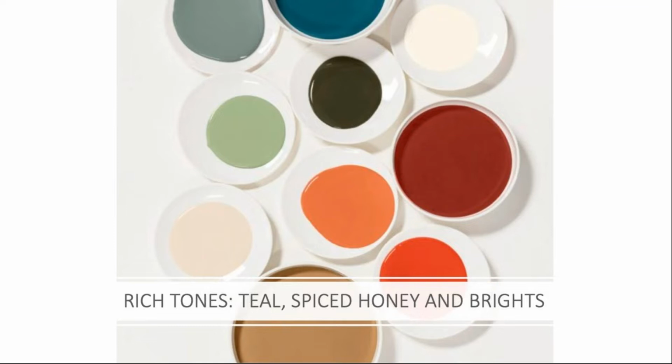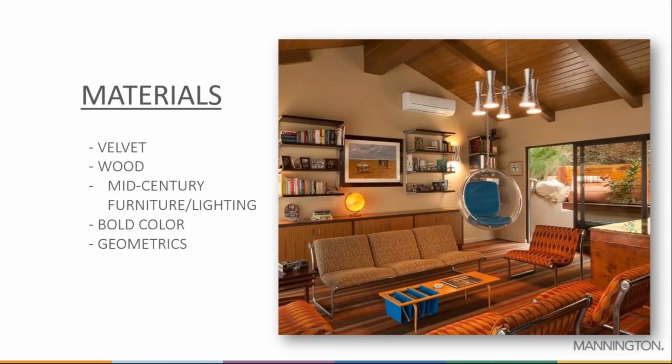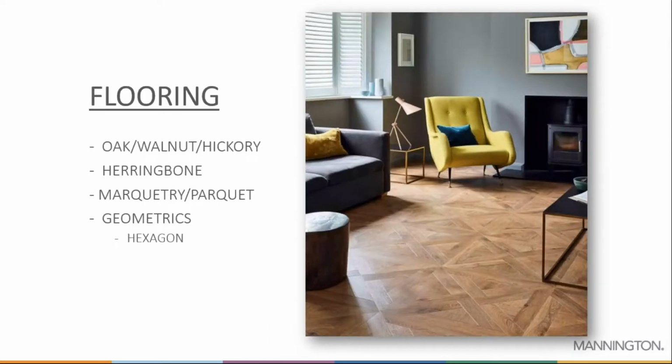This is where you're going to see these very saturated teal colors, spice honeys, and brights that all center around orange and red. To capture this style, use very retro materials like velvet, mid-century modern furniture, bold color, and geometrics. And a perfect accent for flooring, again, is using very traditional materials such as oak and walnut in mid to dark stain colors.